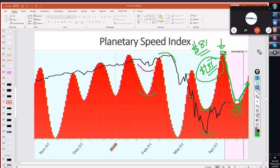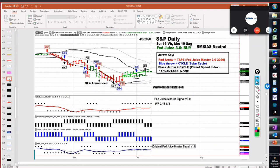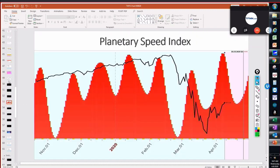But I'm really happy with the way this planetary speed index has held up. I think it's the best Astro indicator I've ever seen. It's the most reliable. If you go back on the chart, as I was showing here, you can see it with the black arrows, that it's done a very good job at picking these broad-based turning points on the market. But again, you have to combine it with the Fed juice. If you're not looking at the Fed juice with that, it's going to be tough, because when you have a strong Fed in there, we're not looking at the same situation.